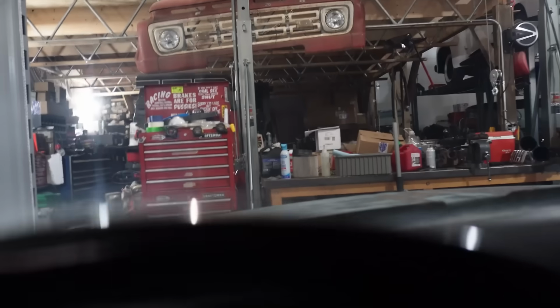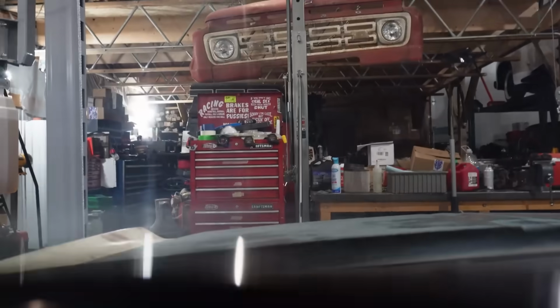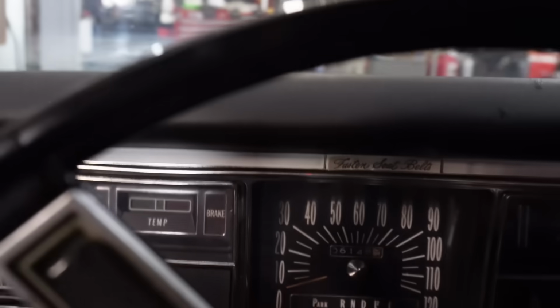All right, Richie showed up. Say hey, Richie. What's up? And we're gonna go ahead and take the Buick for a drive now. It's first drive on the road in 35 years.